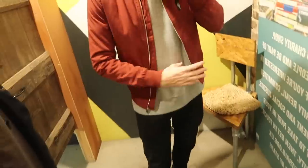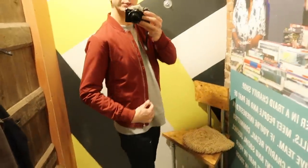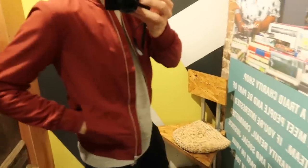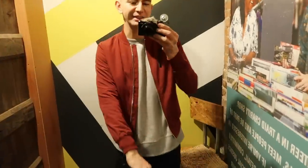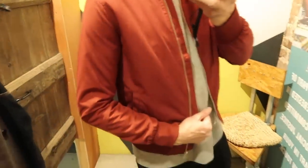Trying on this jacket, it's Burton and it's down to I think £6 at the moment. They had £18.99 on it originally, which I think is pretty steep for a charity shop for Burton menswear. I think it'd probably be about that price brand new, but yeah, I love this colour. Unfortunately, I think it's a little bit snug, it's a size small, but yeah, we're liking the rust.